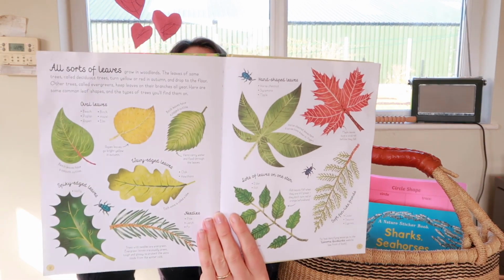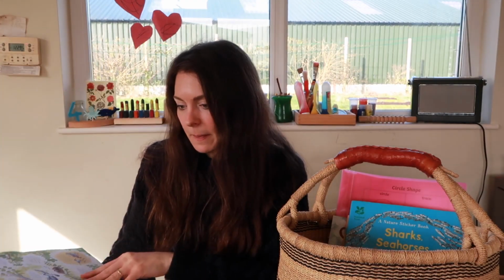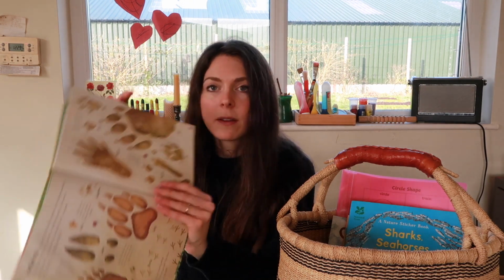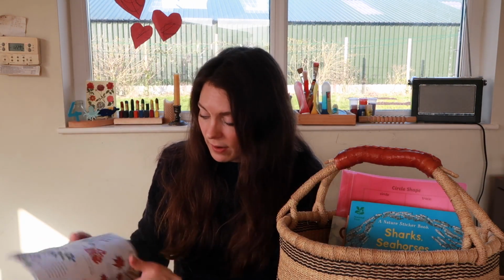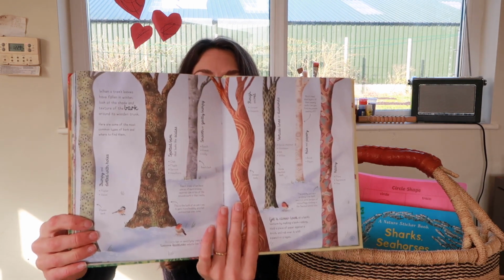A lovely little guide to different types of leaves, but on birds, and it just keeps going on and on. It's a really lovely guide. It's got things on mushrooms and footprints, seeds and fruits. It's such a great guide. I'm really impressed with this. There's another section on the bark of the wood. I just adore this. I think it's really gorgeous.